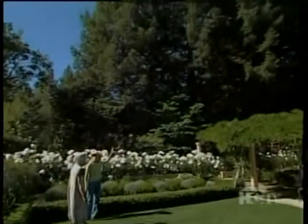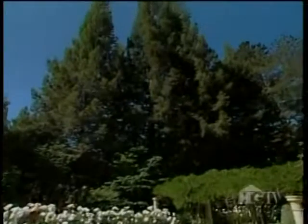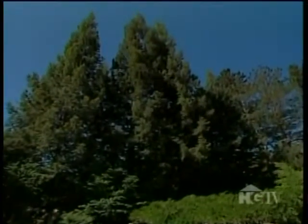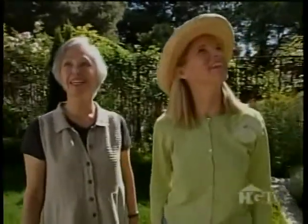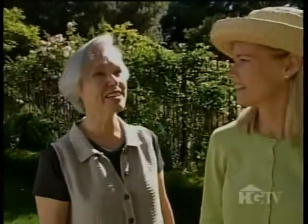This wonderful backdrop with the redwoods, is that something that you planted, or were they here when you got here? My husband and two children planted it. It's about the only thing they've ever planted, and they love them because they come every year and say, I planted them, look how they grow. So how many years ago was that? Oh, that was probably 30 years ago, had to have been.